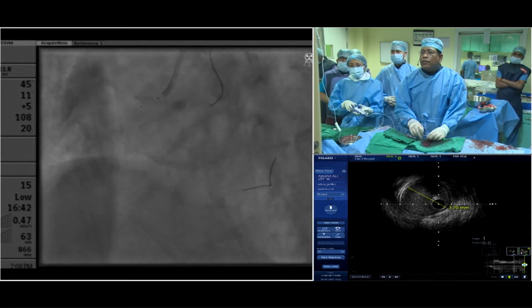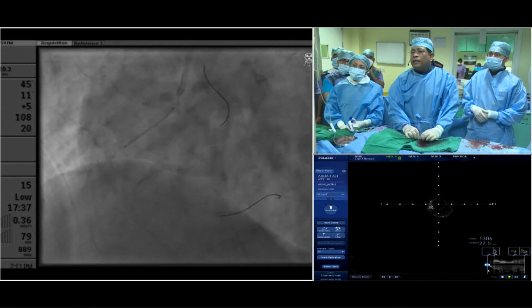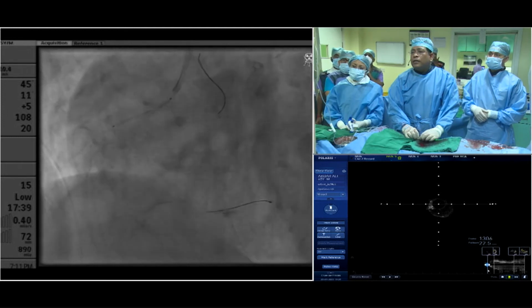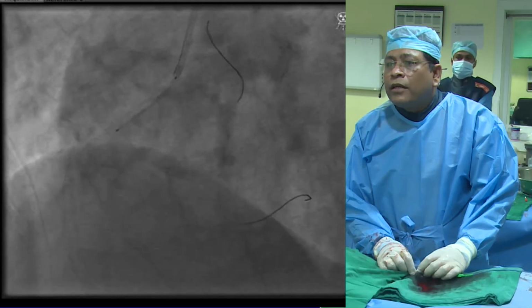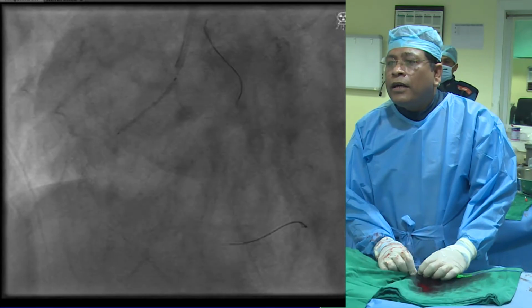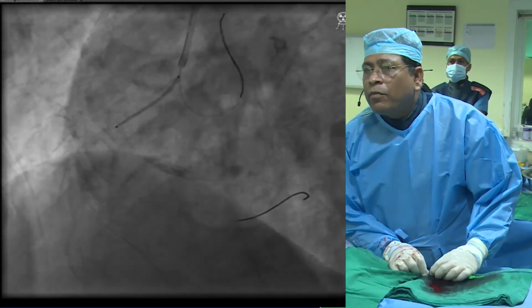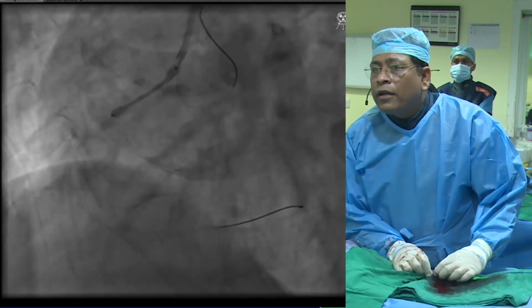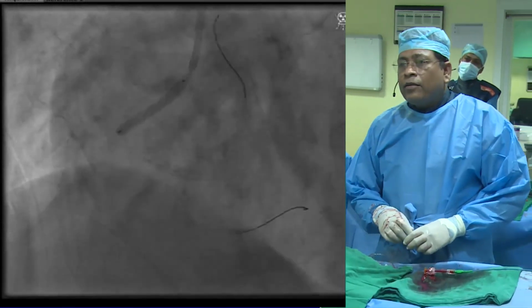Okay. So give me stent now. Now it's okay, I think. Okay, you can little pull it further. Okay, it's okay now. It's okay probably. Okay, so we have good. Okay, go ahead. Deploy. Going, sir. Deploy. 6. Yeah. 10. 10, sir. Okay.